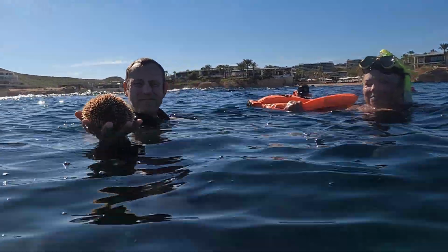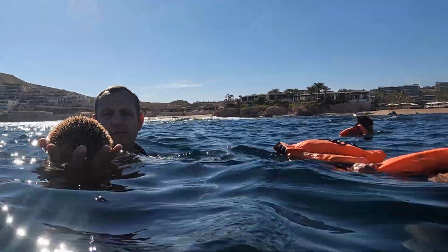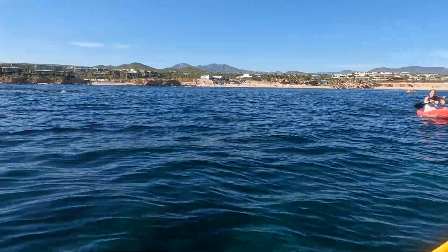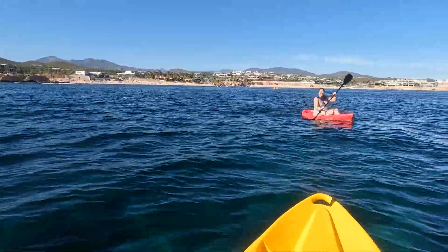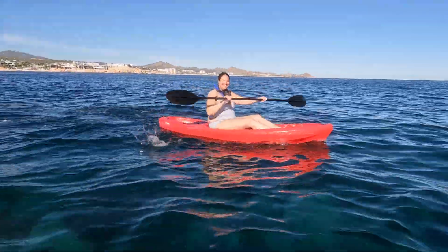Oh yes, this is called uni. And it's around $50 in your favorite sushi bar. Since we spent so much time snorkeling and kayaking, we did not have any time to paddleboard, but you had a choice to do what you wanted. Kayaking in Cabo, baby!